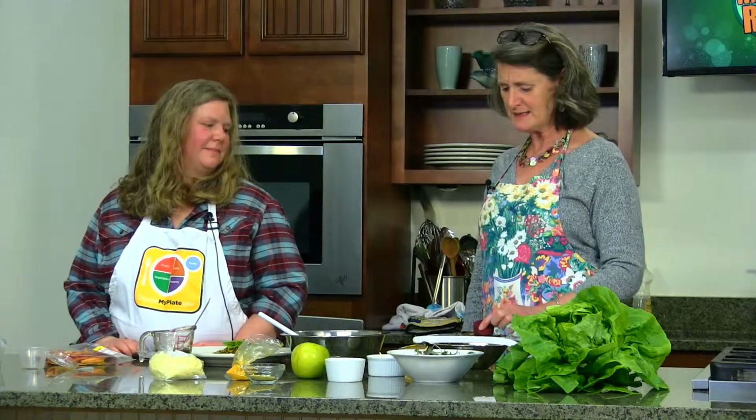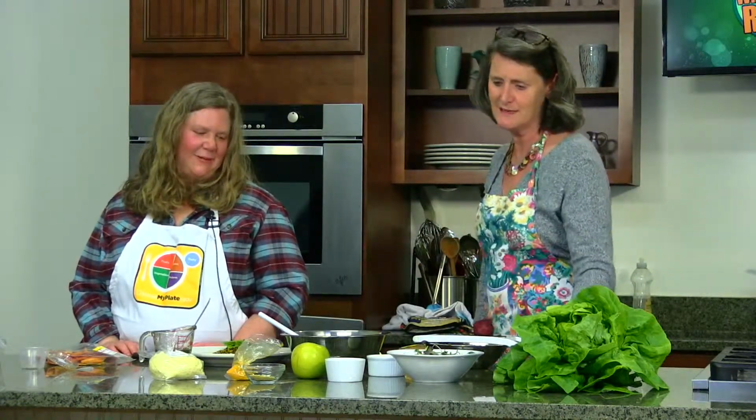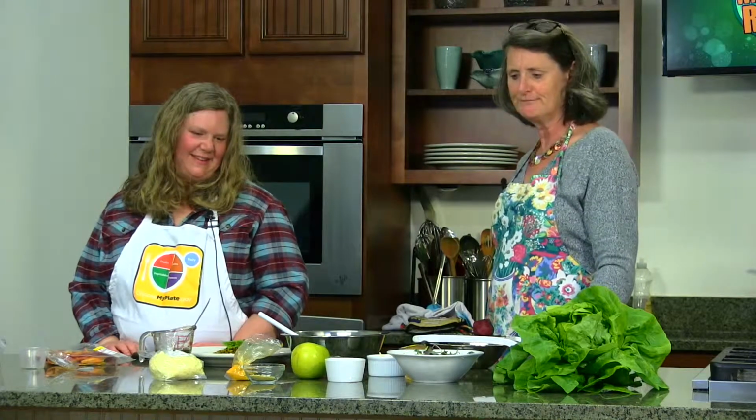And some of the beets, I don't know if you've seen the beets that have the really cool stripes in them. Chioggia? Yes. They're so pretty on a salad. That would be really nice too. So I think that gives a few ideas for just winging it with a salad.